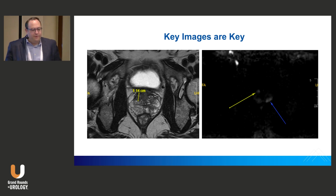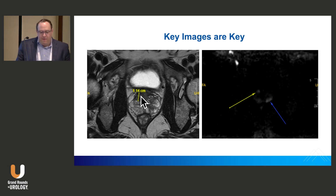Probably all of your radiologists already drop into the PACS a key image pointing to where your lesion is, right? You know the boundaries of the prostate. You have no problem contouring that. So basically all you're doing here is dropping an orb right on top of the area that the radiologist has already pointed to in your PACS of that key image.